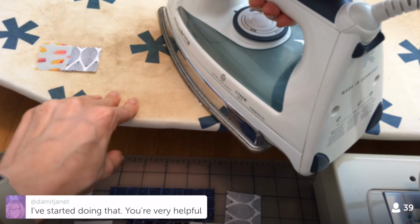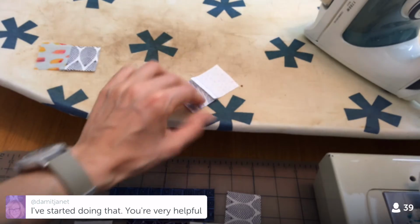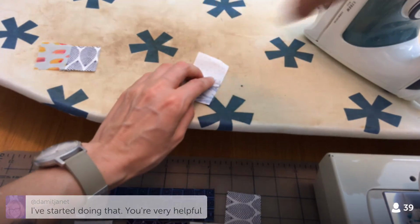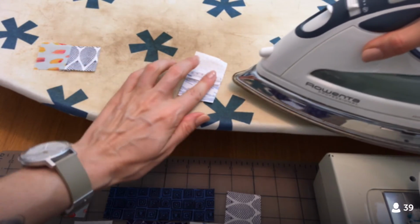But yeah, I've gotten so much. Oh, good. I'm glad. I've gotten so much out of doing this Splendid Sampler project. Like, I keep saying that before. Woo! Dang it. Ah! I just burnt myself.